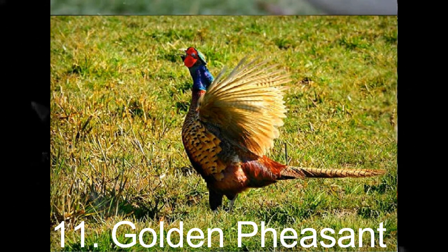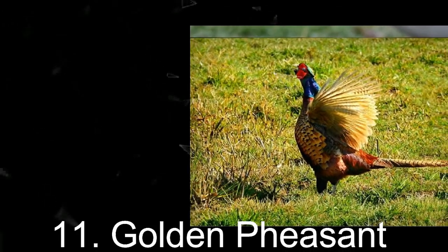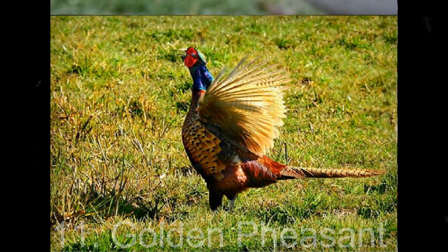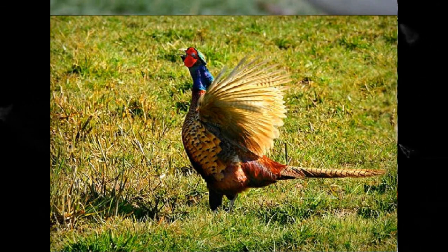Size. Adult male golden pheasants reach 35 to 40 inches in length. Diet. These boisterous birds generally forage on the ground for grains, leaves, and seeds but may also consume insects and other arthropods on occasion. Fun fact: unlike most of the birds on this list, golden pheasants rarely fly. While they do have the ability to become airborne for short periods of time, they generally prefer to walk or run from place to place.